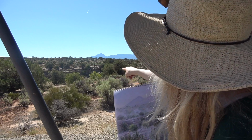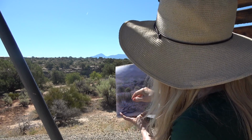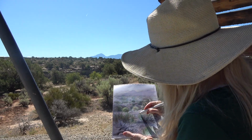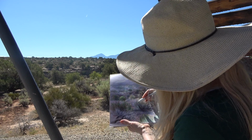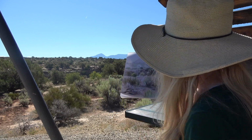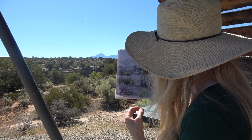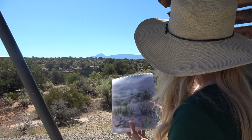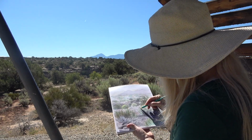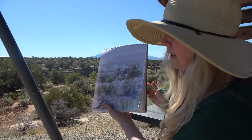Now, these two shrubs right here are different, so I had to make sure to do different colors for each one. This is such a light, beautiful color. I don't have the exact right colors in my box to make that, but I put a combination of yellow and like a light turquoise and green together to try to mimic that beautiful color there. If I tried a little bit harder, I could get a better representation of that. I'll probably come back and add a little bit more.